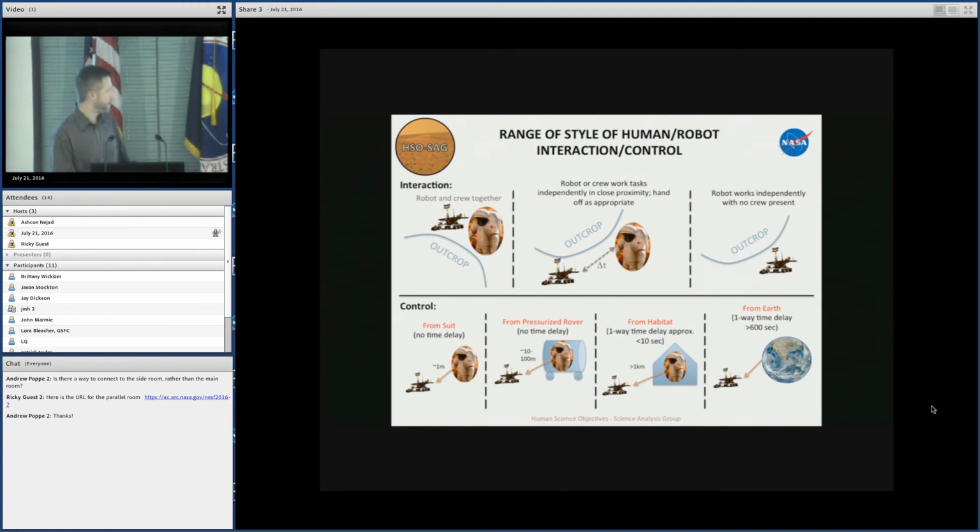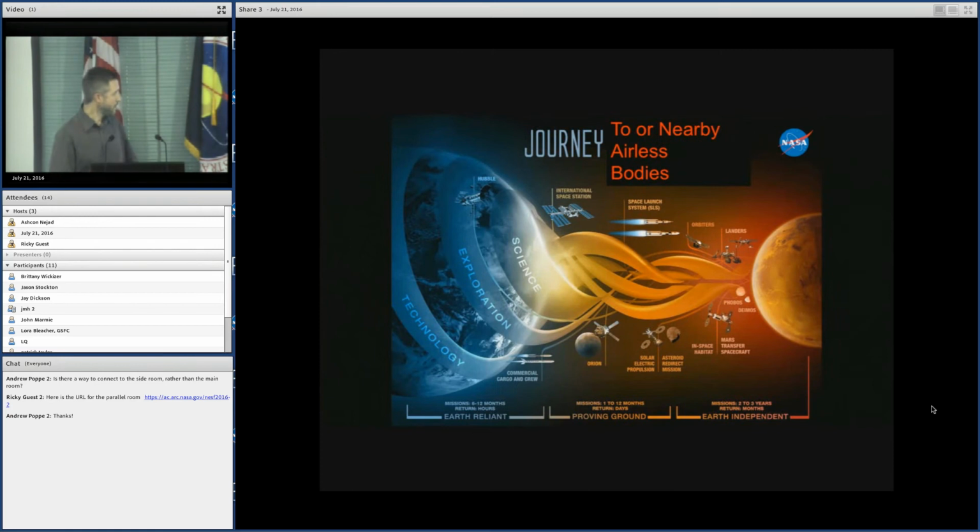You can think of a range of how those robots could be controlled. They don't necessarily have to be controlled in that manner the entire time. The manner in which they're controlled could be handed off in different scenarios. Crew members on a different planet are going to need to sleep. Do the robots need to sleep? Not necessarily. They could be handing off control to other folks who could be running them at that time.